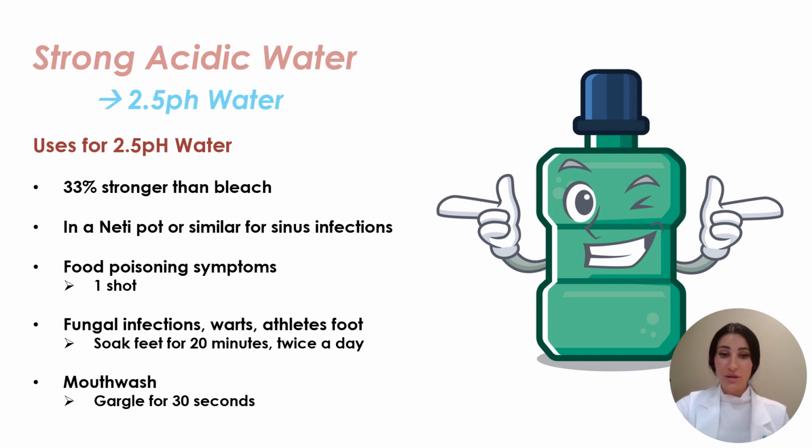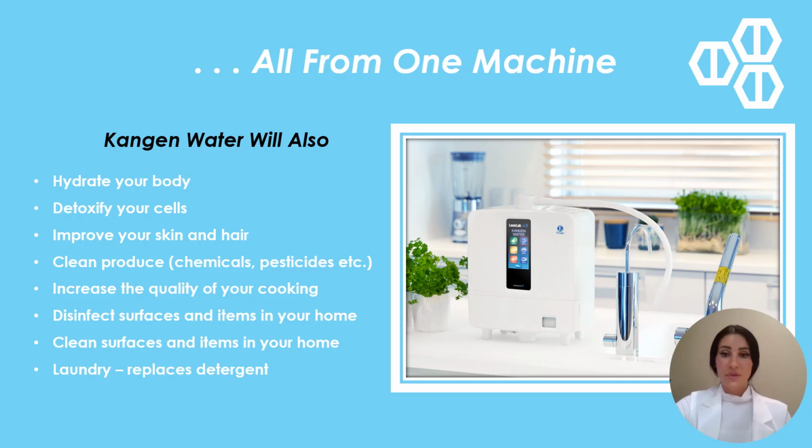So some more great uses of this water: mouthwash, fungal infections, warts, food poisoning. It is stronger than bleach, also great for sinus infections. So feel free to take a picture. So this water machine has all these different buttons and uses. So it's not just drinking water that is ionized that you are consuming. It's also all the different levels of water that is being manipulated by its electronegativity.